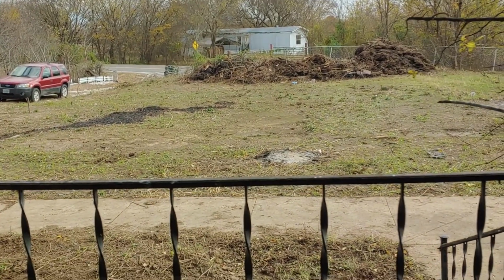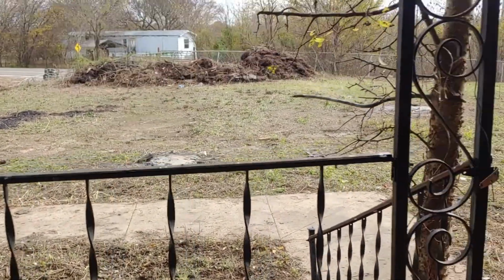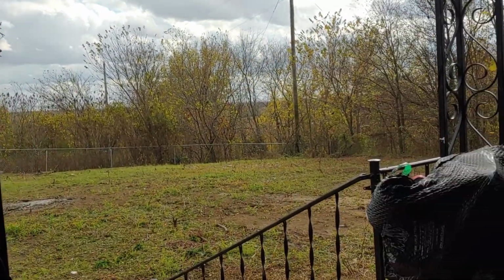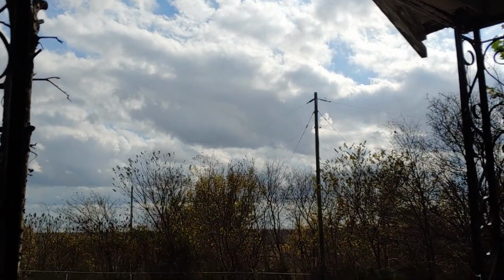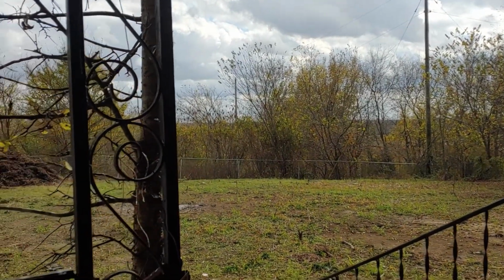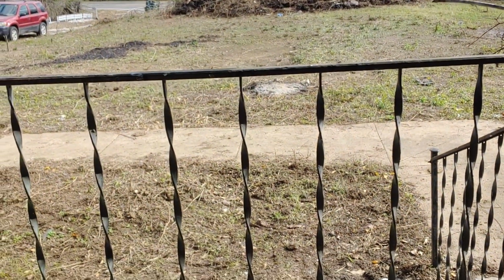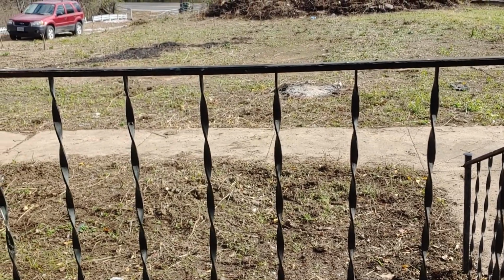But yeah, I'm just done trying to maintain the yard. I can't really do anything, and I can't do anything in the house till I find someone to come out here. And this is the view from my porch. And I can't really do any work on the inside of the house until they fix the roof. So just waiting it out.